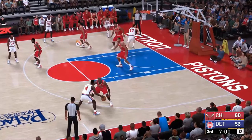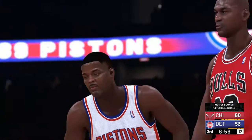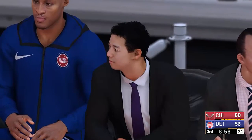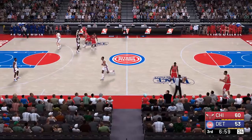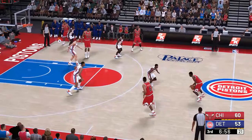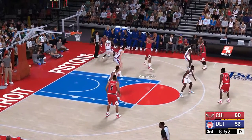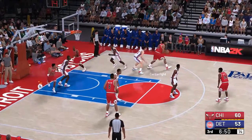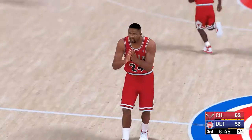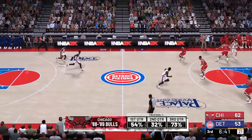Now, here's Dumars. He has 6, and it's going to be out of bounds. The Bulls will take it. Hodges against Thomas. Jordan the pass to Cartwright, over Lambier, and it's Chicago scoring again. Better to be lucky than good. Got that shot to fall. Pistons trail by 9.